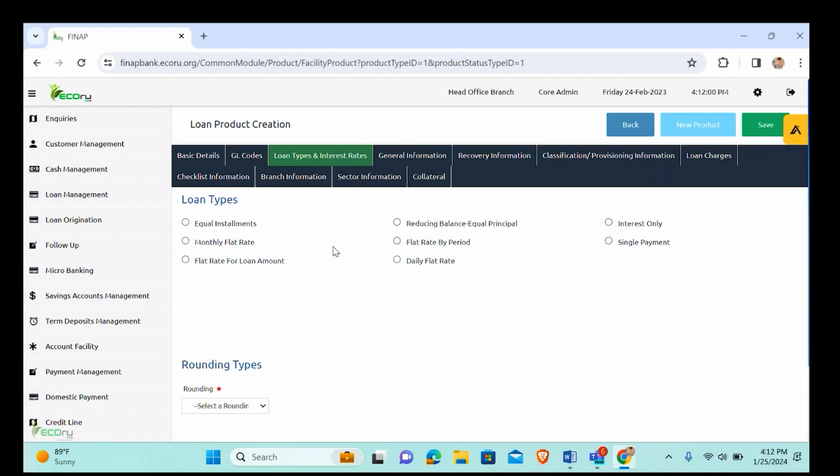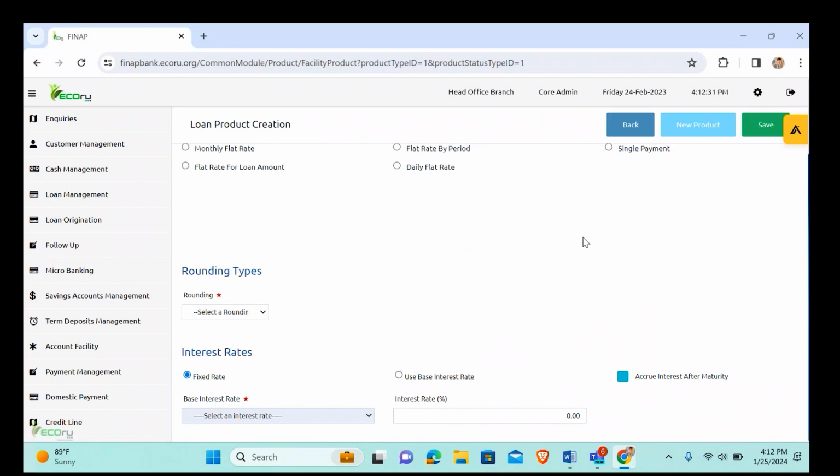Here we can set up the loan types and the interest rates. So in loan types, you have multiple options. If you are offering this loan in equal installments, then you can select the equal installments function. If it's a monthly flat rate, then you can offer the loan at a monthly flat rate. So this could be a flat rate for the loan amount, reducing balance in equal principals, flat rate by period, daily flat rate if only calculating the interest in this loan, or if it's a single payment loan. So you can select the loan type here.